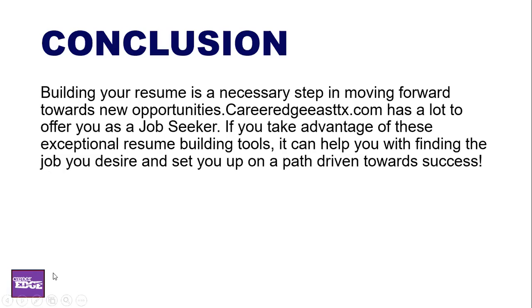So conclusion, let's go ahead and read it really quick. Building your resume is a necessary step in moving forward towards new opportunities. The CareerEdgeEastTexas.com website has a lot to offer you as a job seeker. If you take advantage of these exceptional resume building tools, it can help you with finding the job you desire and set you up on a path driven towards success. And that's what we want. And so we're here to help you every step of the way.